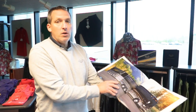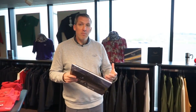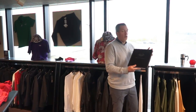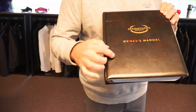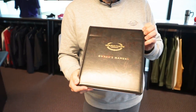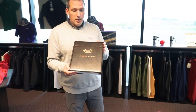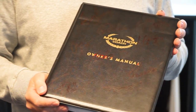So Bernie and Debbie allowed Paramount to use their bus as part of the This Is Us production, and it came off great. In fact, here's a Marathon owner's manual, and it's kind of hard to see because all we had at the time was a red pen, but as you can see right there, several autographs. This one right here in the middle is Justin Hartley, the actor that used it as part of his scene, but you've got producers and directors who autographed this owner's manual for a Marathon coach.